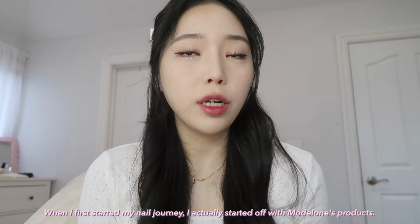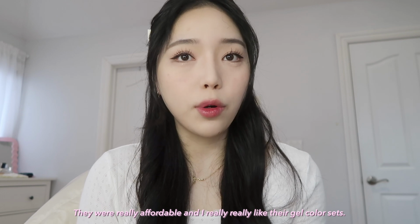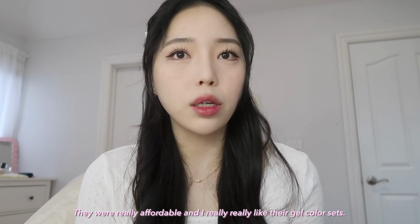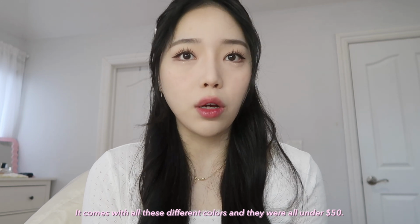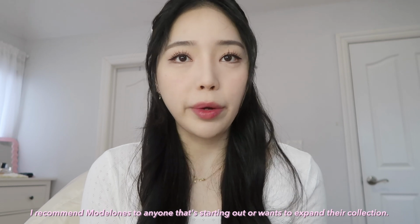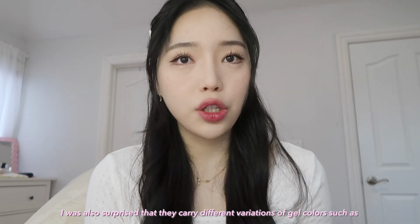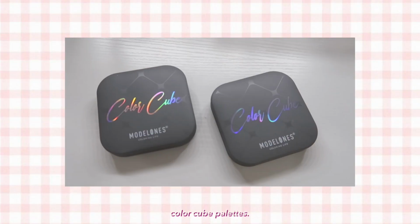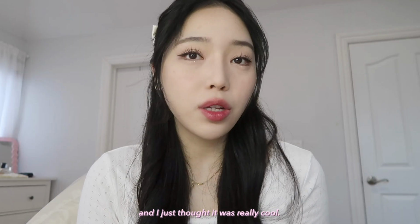When I first started my nail journey, I actually started off with Model One's products. They were really affordable and I really liked their gel color sets. They come with all these different colors and they were all under $50. I recommend Model One's to anyone that's starting out or wants to expand their collection. I was also surprised that they carry different variations of gel colors such as the Color Cube Palette. It's portable and has 9 colors in total and I just thought it was really cool.